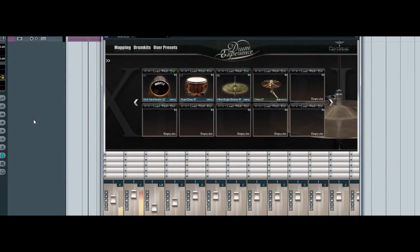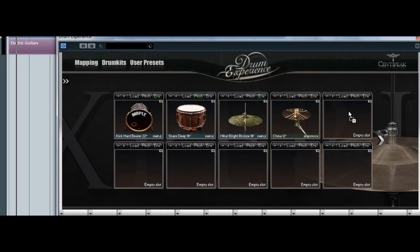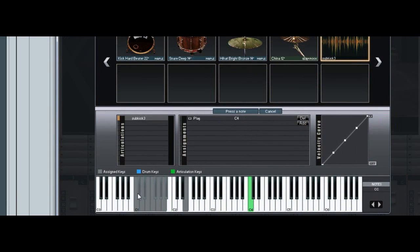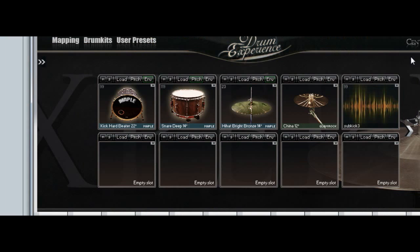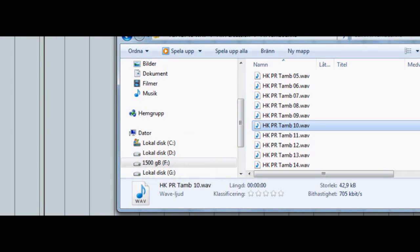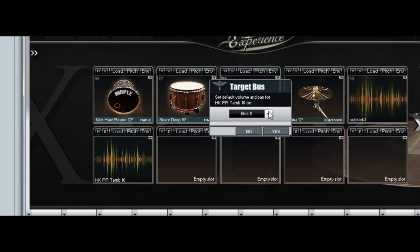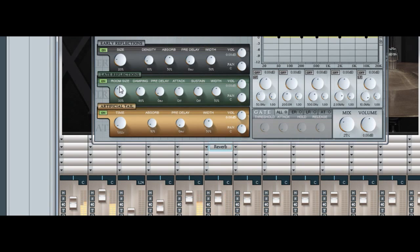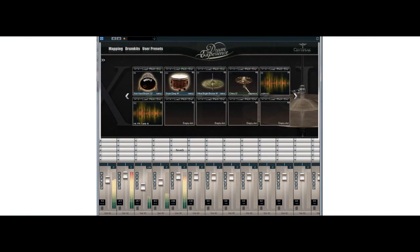Let's add a heavy sub-kick to this for the modern triggered rock sound. Map it to the same key as the kick. Now let's invite a tambourine to the party. Map it to the same key as the snare. Why not pitch and add some reverb to it? Well, as you can see, it's very useful and very easy to use.